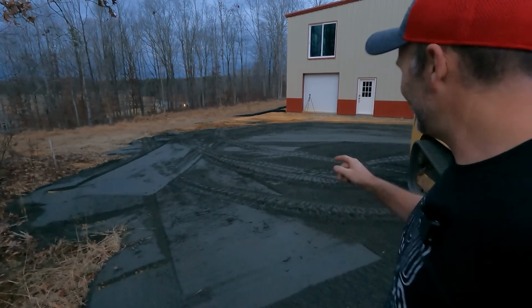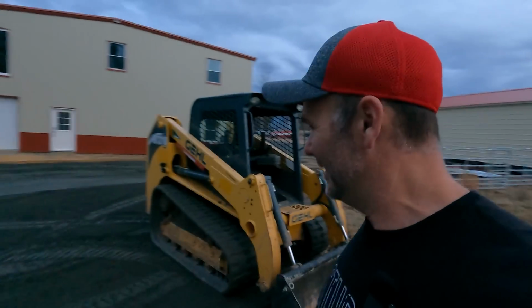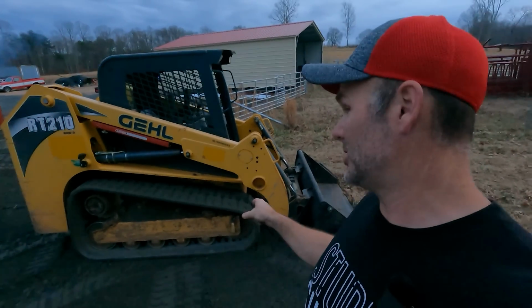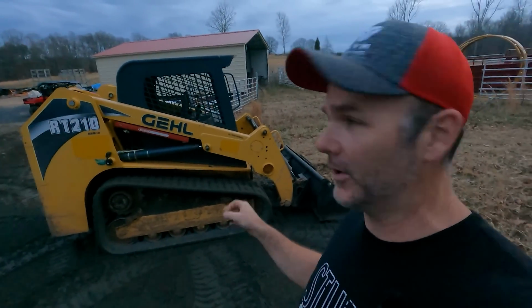Dude, that really came out nice, didn't it? So this is not the final finished grade, but that little skid steer is a beast of a machine, man. I have worked this machine more than any other machine on the farm.